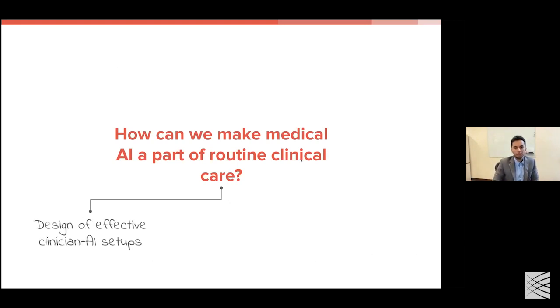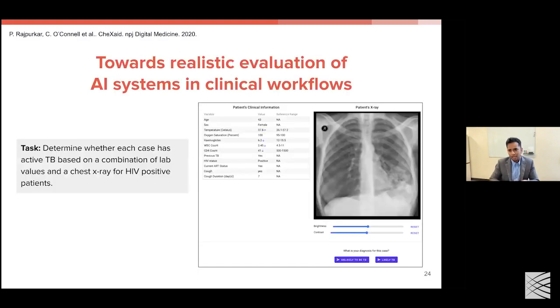I'm going to start by talking about design of effective clinician AI setups. As an example, I'm going to share one of the studies we wrapped up in 2020, which is trying to get towards what has been, in my group thus far, the most realistic evaluation of AI systems in clinical workflows. And here the setup was, we wanted to have people determine whether a patient has active tuberculosis based on a combination of their lab values and an associated chest X-ray.